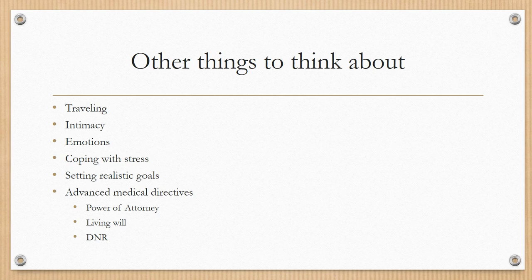The advanced directives, especially the power of attorney, living will, and DNR. I mean, your patients should be having talks with their families about these things, especially when they start having chronic illnesses that could potentially lead to death. And that's because you don't want to wait till the last minute, and dad's confused and you're not really quite sure what he wanted, and you've got 5 kids fighting over everything. So promote your patient to be able to talk to their families about what their wishes are and what they would like to do in case something does happen.